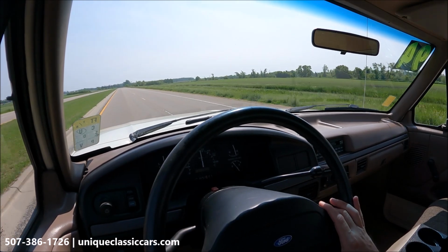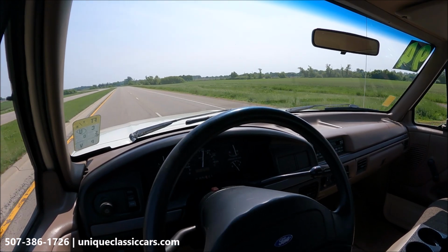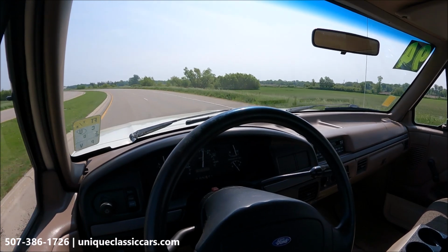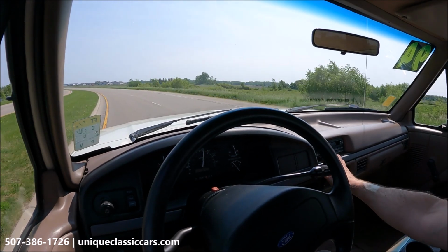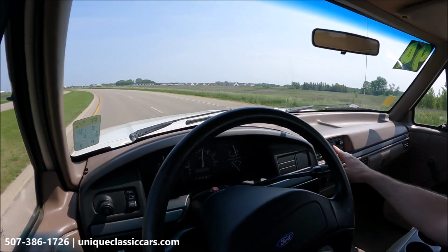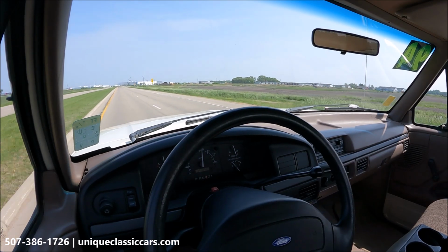Oil pressure is showing a little over halfway up the gauge, the temperature a quarter of the way up from cold, and the battery two-thirds of the way up, which is right where you want it, charging very well. The fuel tank is showing a quarter of a tank on the gauge. Factory stereo is working as it should. Classic rock. We have tested FM. There is cassette. I did not test cassette. The AC blows cold in this truck. On a warm day in Minnesota, that is a great feature to have.